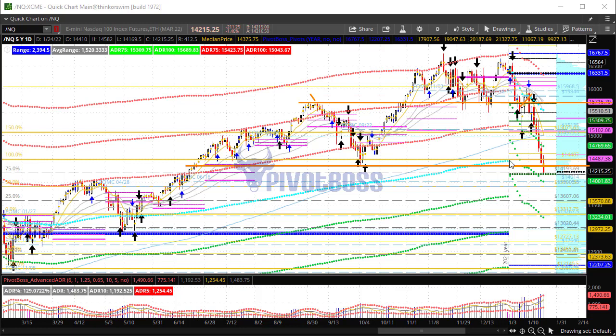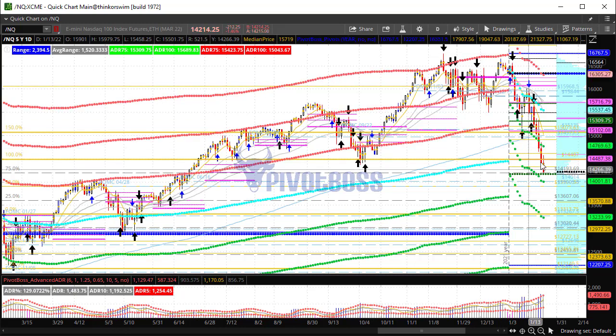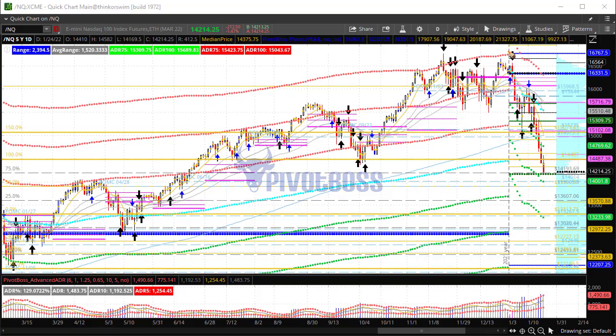We are now below the previous year's closing value in terms of VWAP. Additionally, if you look at the yearly pivots here, we are now through the previous year's midpoint. That's the 14,487 right here. That's the previous year's midpoint. So based on these PivotBoss pivots, the way that we use them, if price cannot reestablish acceptance back above the previous year's midpoint fairly soon, then we are likely headed down to the previous year's low, which could be 12,207 and a quarter down the road.